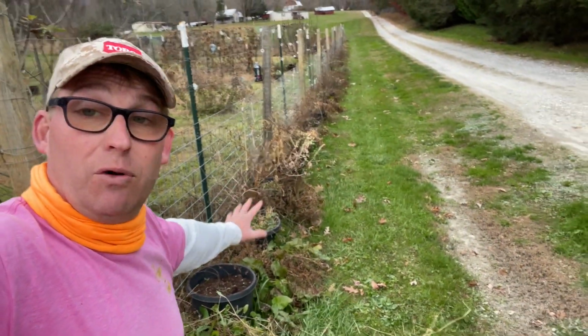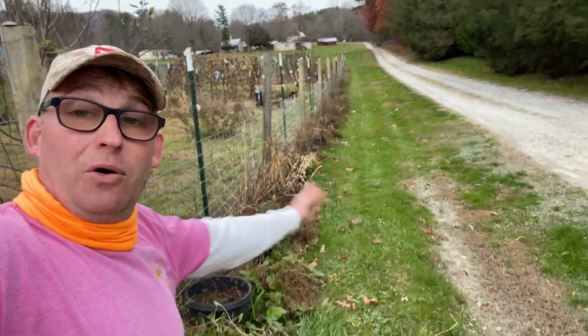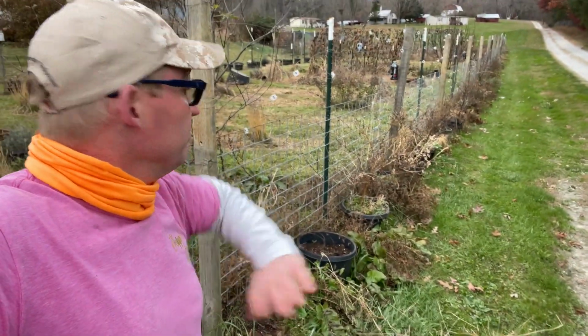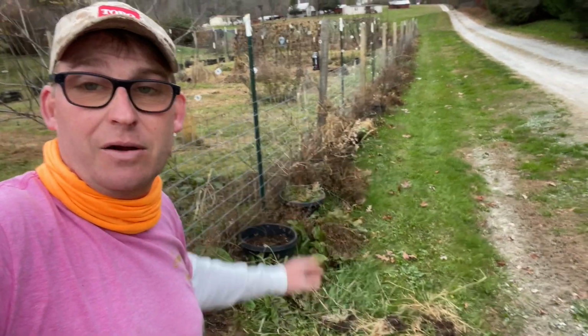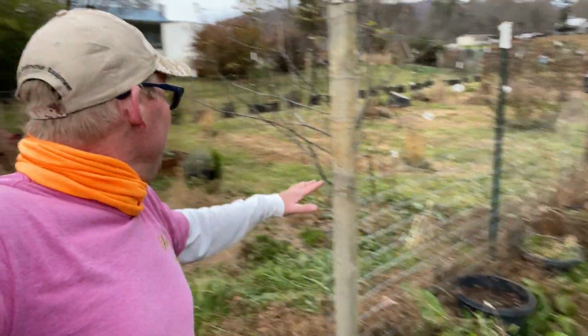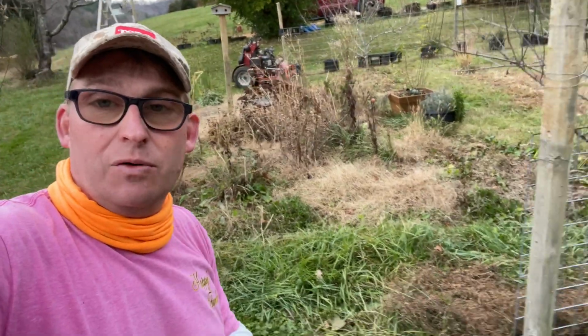All this stuff wasn't going to come back, like some of the stuff on the other side. So I'm just going to throw it all out here. We're going to mow it all up, weed eat it, and then just mulch it into the grass here. I'll make it all disappear, then put the buckets back, and then we'll have that. And then we got to make it over to the butterfly garden. Hopefully we can get that done before the end of the night.